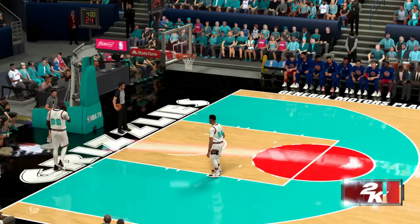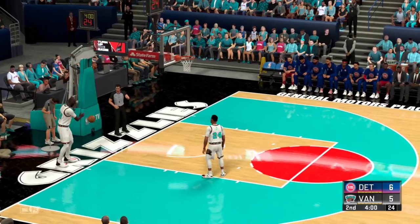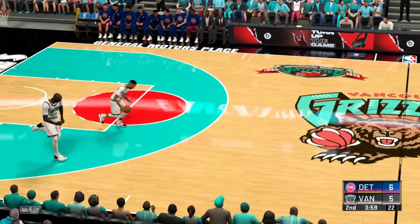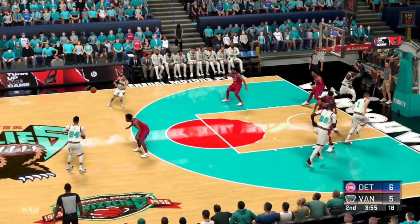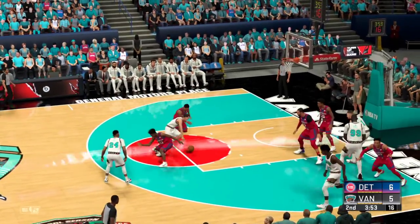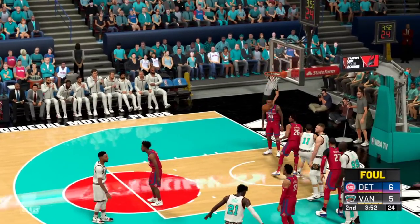And before we move on, what do you guys think about what we've seen so far from Detroit? Well, this is the edge that great rim protection can give you. Yeah, you can't be careless with your shot selection out there because some of them are getting thrown back.